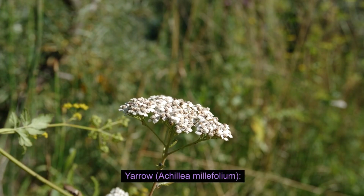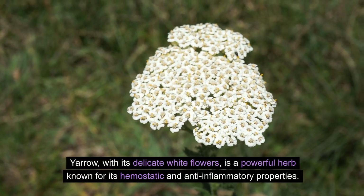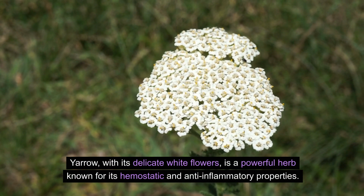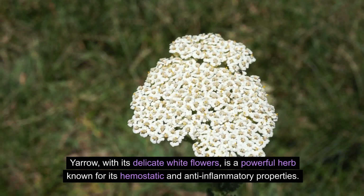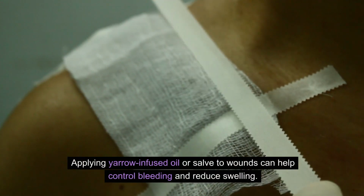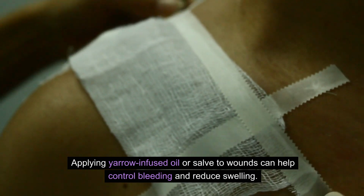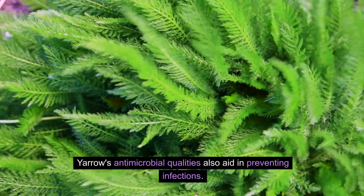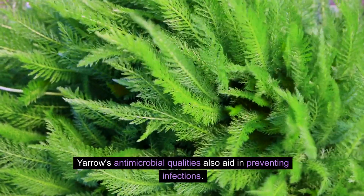Yarrow, Achillea millefolium. Yarrow, with its delicate white flowers, is a powerful herb known for its hemostatic and anti-inflammatory properties. Applying yarrow-infused oil or salve to wounds can help control bleeding and reduce swelling. Yarrow's antimicrobial qualities also aid in preventing infections.